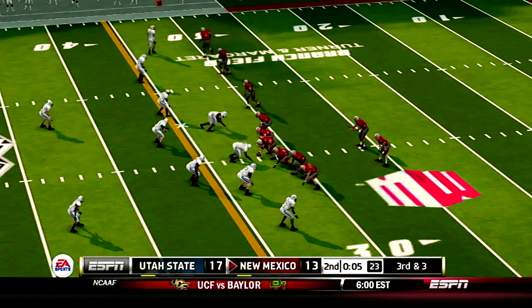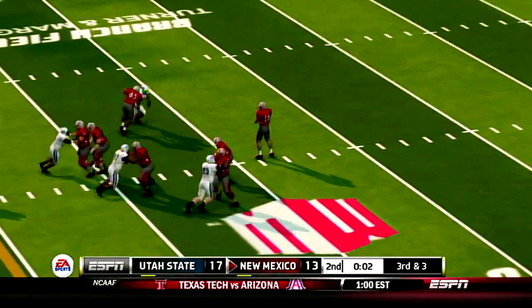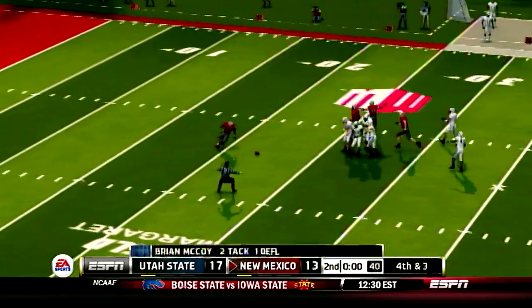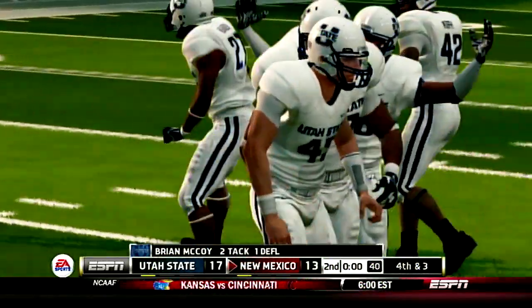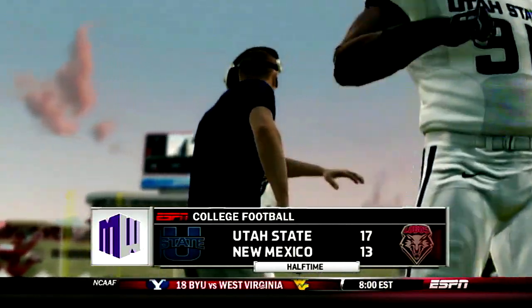I guess he'll throw this one as far as he can and hope for a miracle. We've played a half. The Aggies lead 17-13.